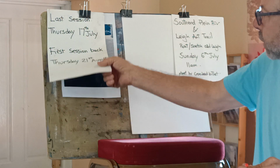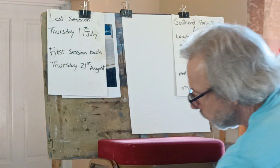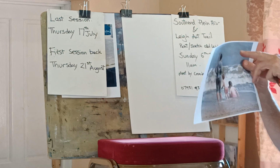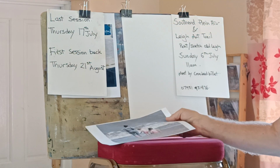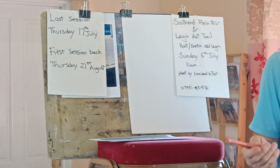I thought I'd do something a little bit seaside-y. I thought I'd perhaps use that image and just do a little bit of figure drawing, because I've not done any of that for a while. So I'll use that one for this afternoon.